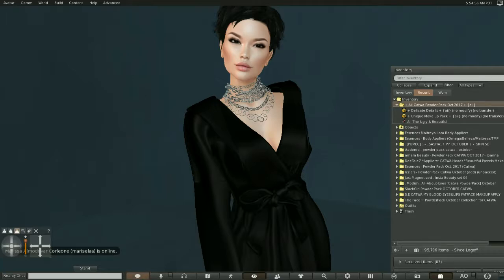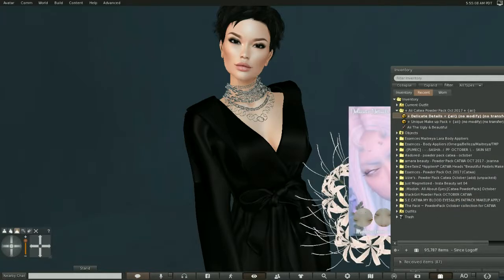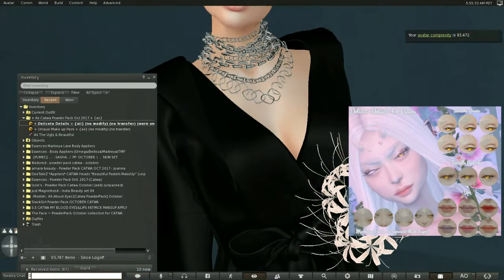Okay, so this first design is Ally, and it's Details. It's got two HUDs. One is the Delicate Details, which is down here. And this looks to me like it's got some forehead details here, and some lashes here. Let's take a peek at those lashes. Let's go here and go on up.